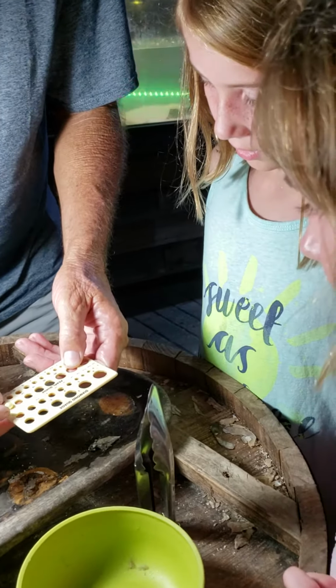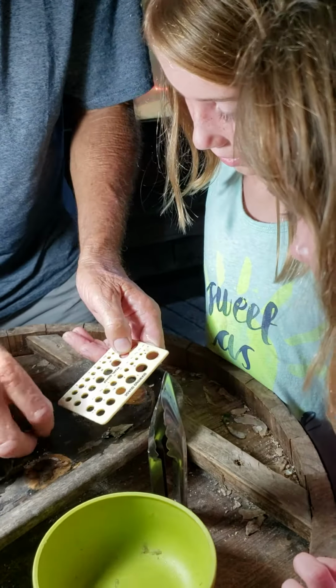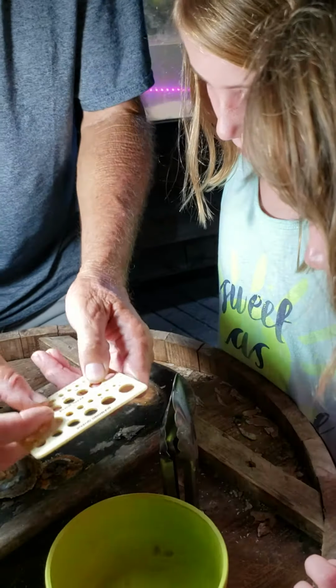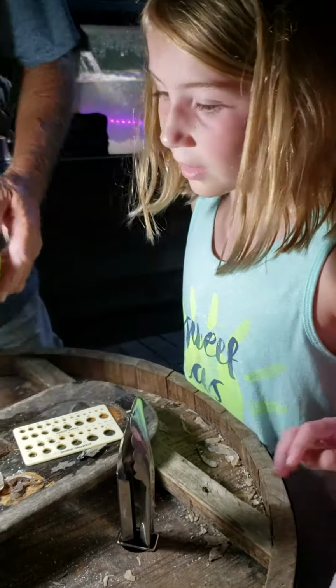6, 7, 8. Wow, 10, 12. Uh-oh. Going to 14, maybe. If I can hold on to it. Right there. Wow, that's a big one. That is gorgeous, guys. That's kind of unusual color right there.